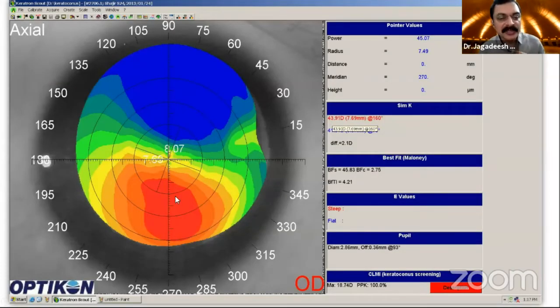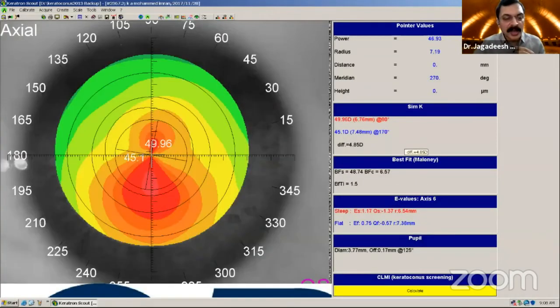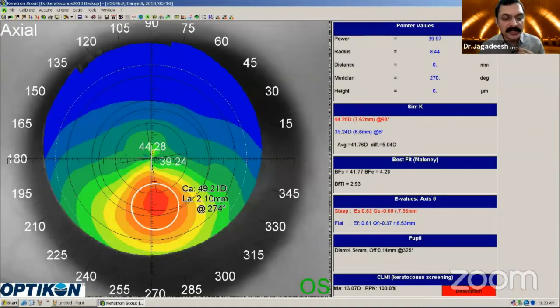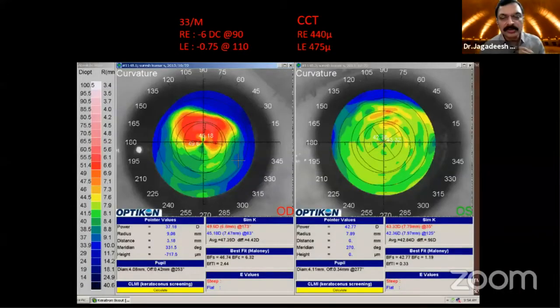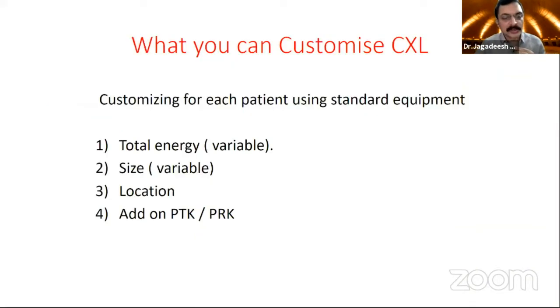Why should we customize? This cornea, if you look at the superior cornea, is already flat. We don't want to flatten it further. And the inferior cornea is the only cone. This is a paracentral cone. This is a central cone. And this is an almost symmetrical bow tie, a little bit asymmetrical bow tie. And this is a totally inferior cone. And this is a very early keratoconus. So all these are different categories. If you do the same thing for every patient, it doesn't make sense in my view.